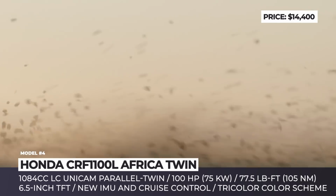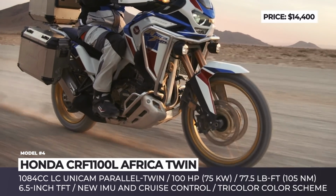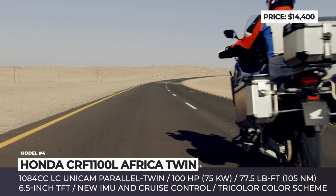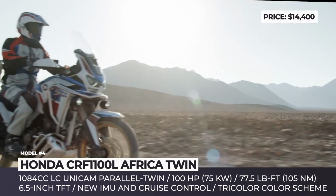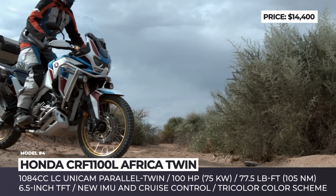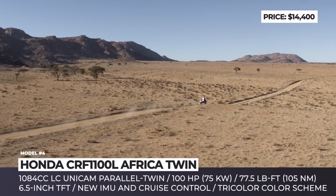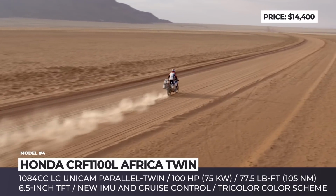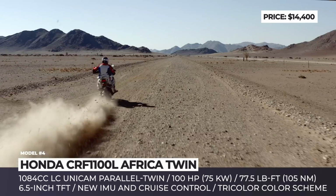The liquid-cooled Unicam 1084cc parallel twin now makes 100 horsepower at 7500 RPM and peaks at 77.5 pound-feet. There is also a slight weight reduction thanks to the reworked frame, subframe and swing arm, while the electronics package goes miles ahead. The new 6-axis inertial measurement unit features rider assists like wheelie control, cornering ABS, DCT cornering detection, and rear lift control. The added 6.5-inch TFT display is Apple CarPlay compatible and could benefit from third-party applications.